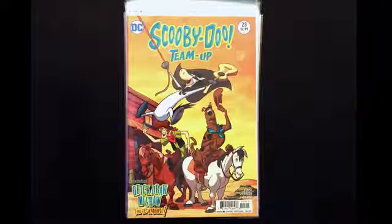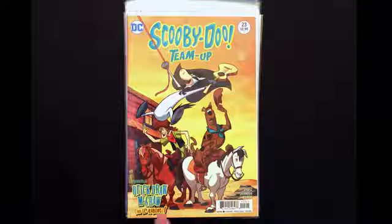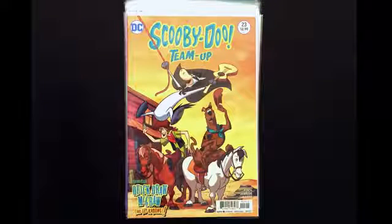Okay, this one I just kind of had to pick up, because, you know, I'm not really looking for all the Scooby-Doo stuff, but I do like some Scooby-Doo, but I really like some Quick Draw McGraw, especially when he does the El Kabong thing, and I thought, well, that'll be an interesting story. So, I thought, why not? Let's give that one a chance. You never know, I might like it, and I might actually start buying more of those.